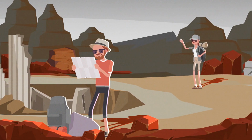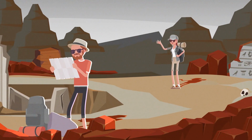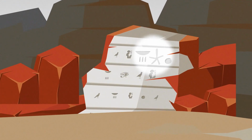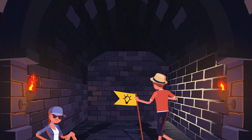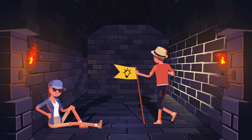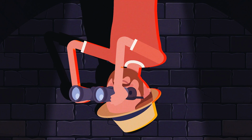Brendan and Rachel are 2 archaeologists working on a digging site in the desert. One day, they came across a cursed artifact. Once they touched it, they magically got teleported into a room with no doors and no windows. How can they escape?